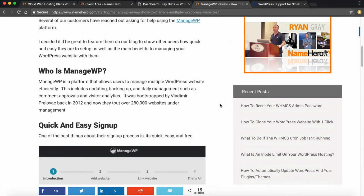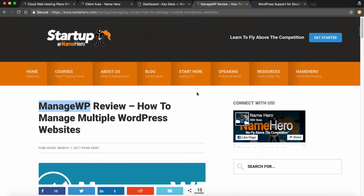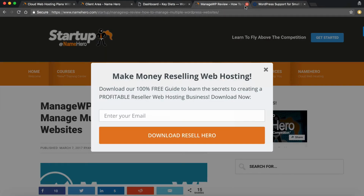So WordFence and ManageWP are 2 I highly recommend. ManageWP will also help you keep your plugins and themes updated, and WordFence will actually email you when those go out of date. So those plugins alone can save you a lot of trouble.